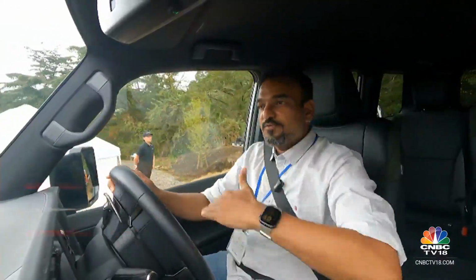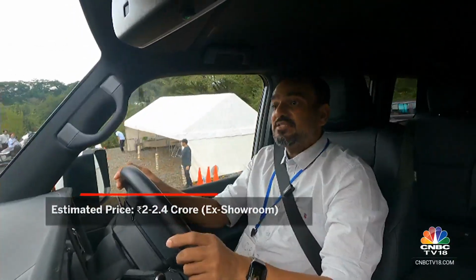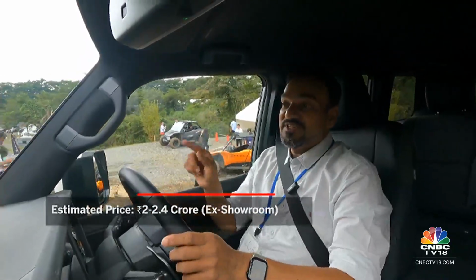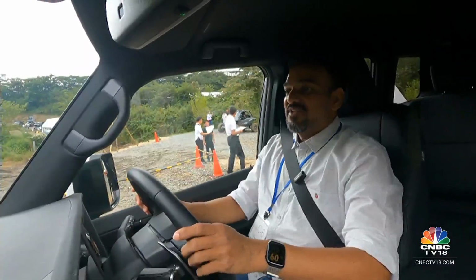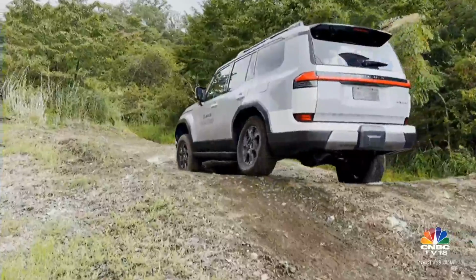So the GX is placed under the LX in terms of the portfolio, in terms of the lineup, and I hope Lexus India is able to bring the GX to India very soon, because this is one serious car and one vehicle that I will certainly recommend if you don't want to stretch all the way to the LX.